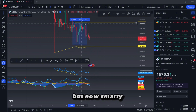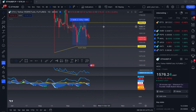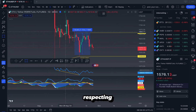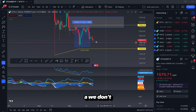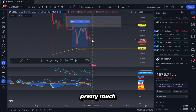But now smart money is out. Smart money actually went short here and is probably targeting the buyer stops afterwards. Keep in mind that we are respecting this order block right here, so we are still bearish. Here we don't have any bullish order blocks, but that's pretty much it.